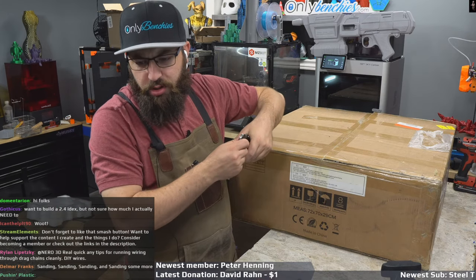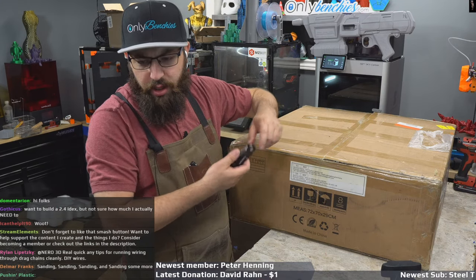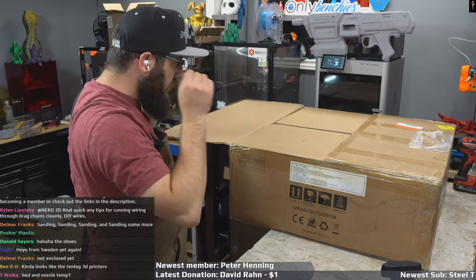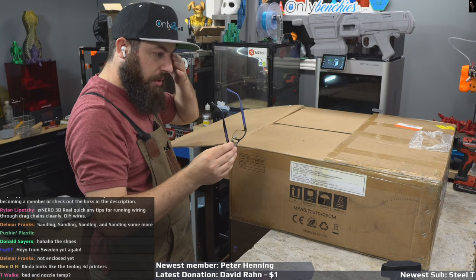Any quick tips for running wiring through drag chains cleanly? Get drag chains you can open up.